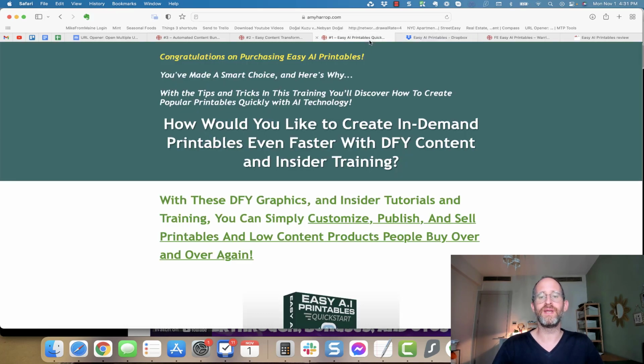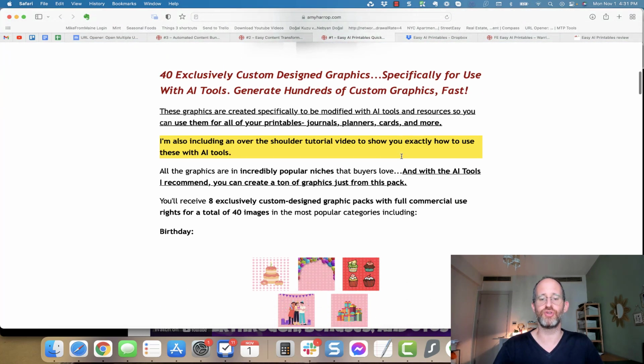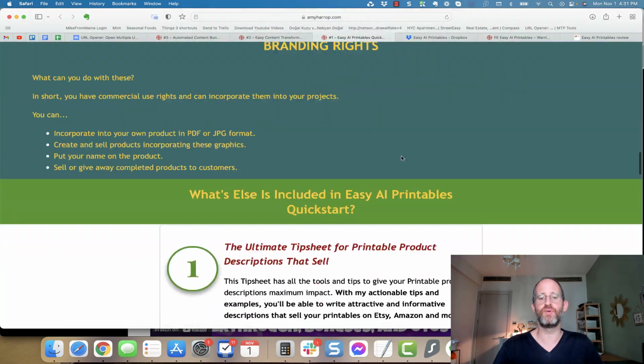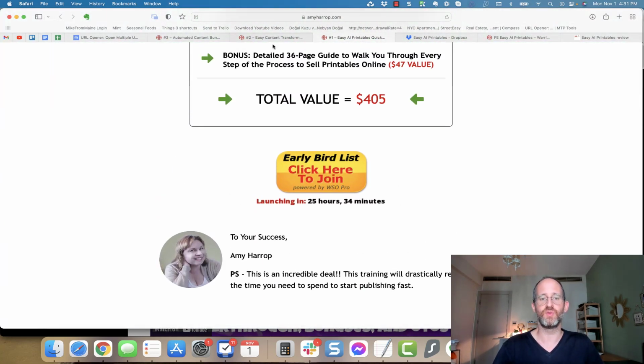Now, there are three different OTOs here. So the first one here says, how would you like to create in-demand printables even faster with done-for-you content and insider training? So this is an optional upgrade here for anyone that wants to pick this up, have it more of a done-for-you version with this one.